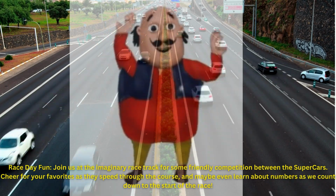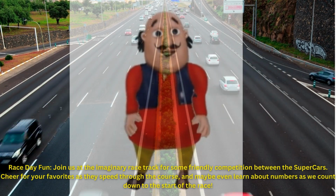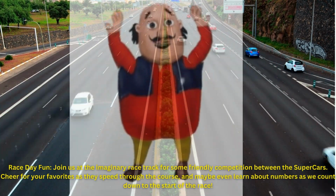Race day fun! Join us at the imaginary racetrack for some friendly competition between the supercars. Cheer for your favorites as they speed through the course, and maybe even learn about numbers as we count down to the start of the race.